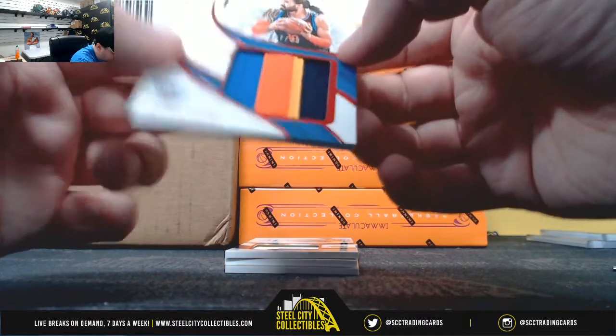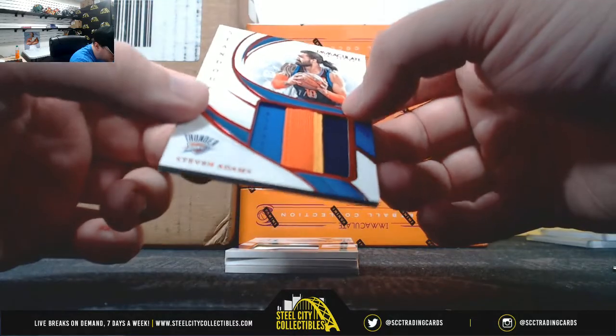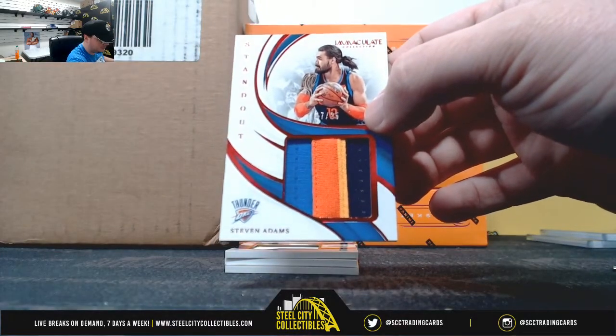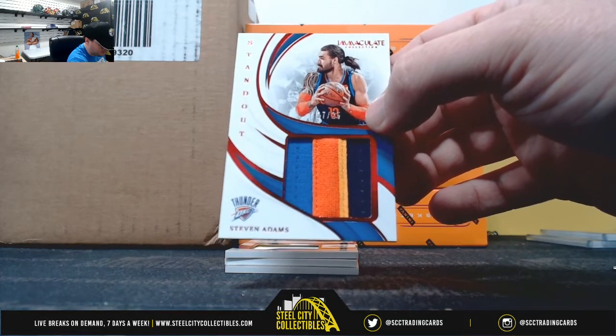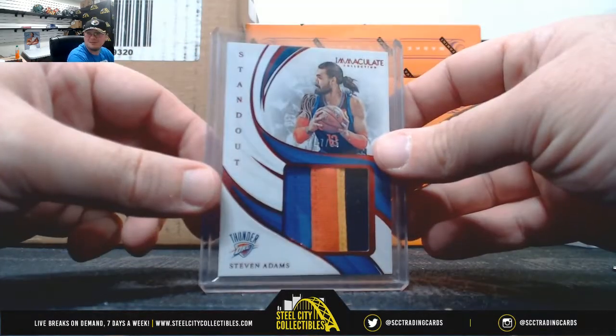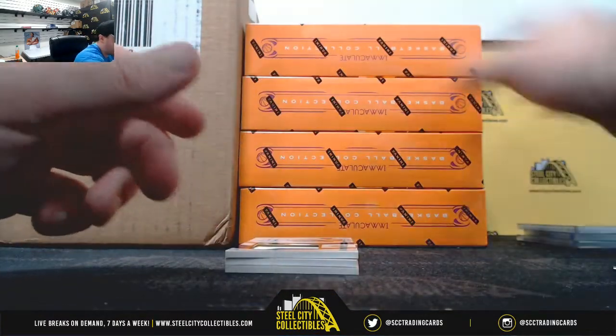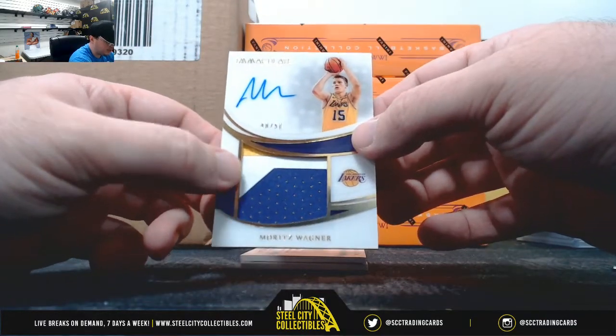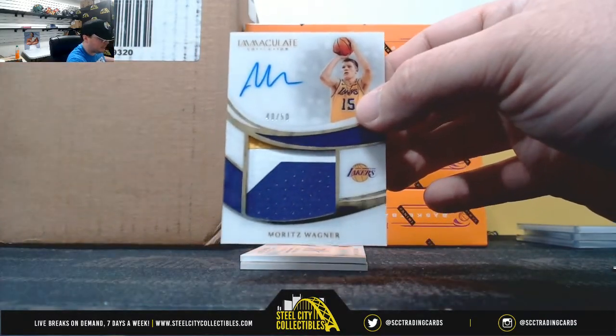17 of 25. Guy behind him has a striped suit on. Really hard to read that one. Moritz Wagner, patch auto. It's a nice patch from the Lakers. 48 of 50.